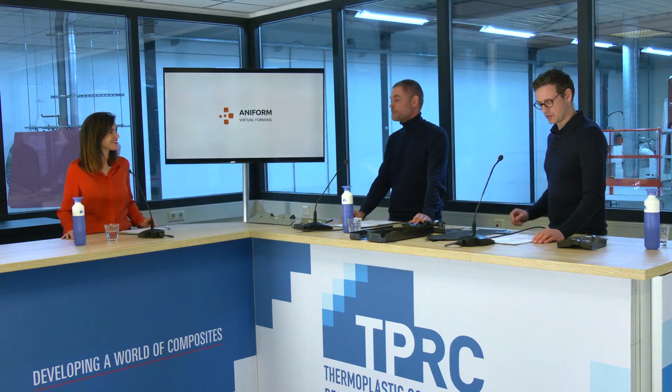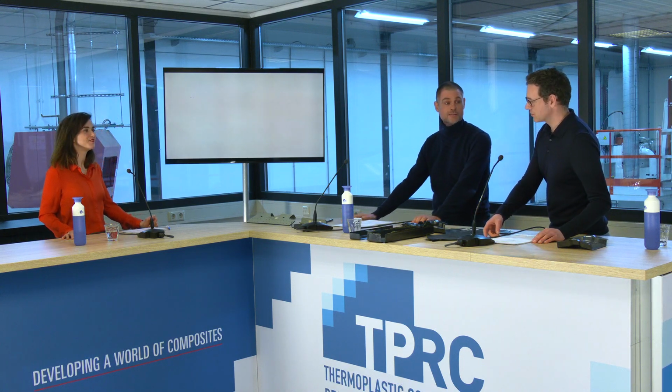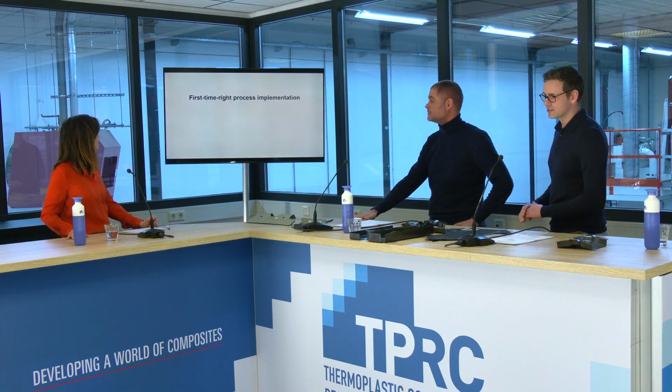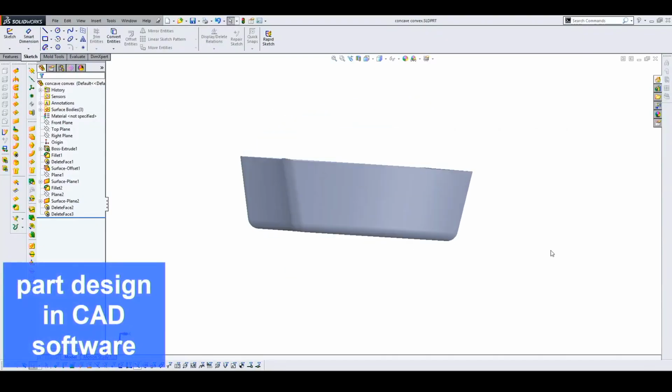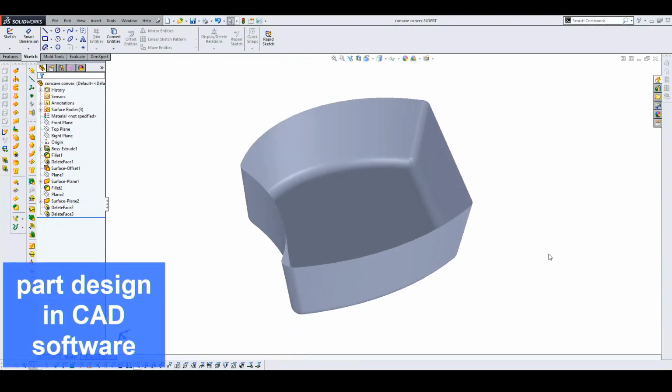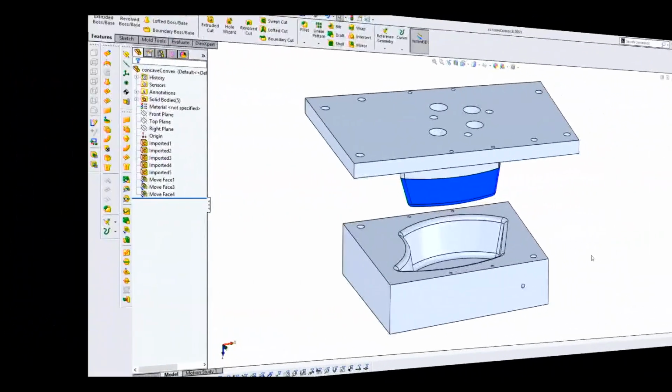Well, Sebastian Haanappel, you brought a video that shows how the simulation process goes. Yes. Can you tell us what we will see during the video? Yeah, let's have a look. So this will be about a certain part design in CAD software, like most of the visitors are familiar with. So here we have that certain part design, and we need to make it somehow.